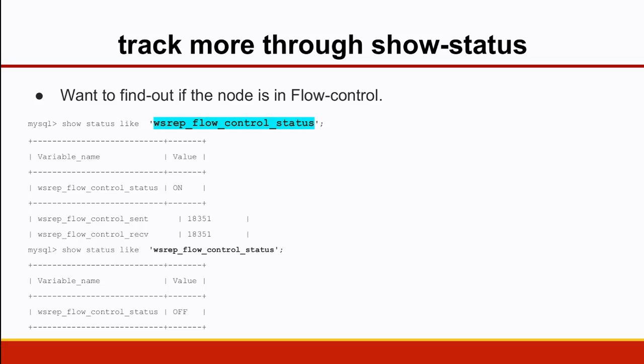So, there was no good way for a user to know whether the node is entering flow control and when it is out of flow control. So we introduced this explicit variable which says flow control. You can track it through show status, and it will tell you whether the node is in flow control if it's on, and the moment it goes to off, the node is out of flow control.